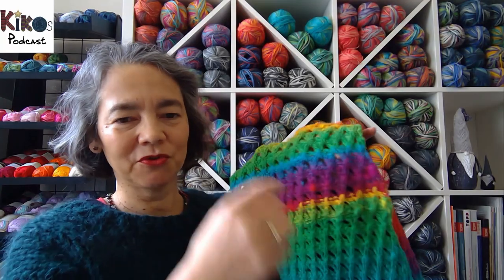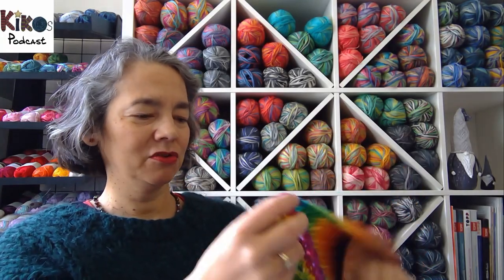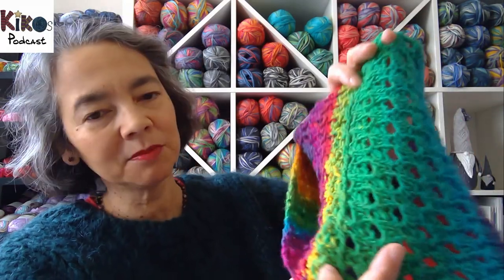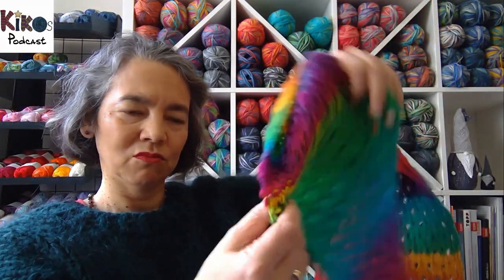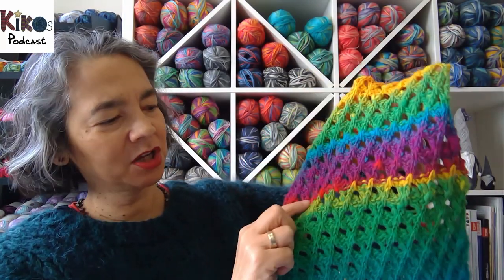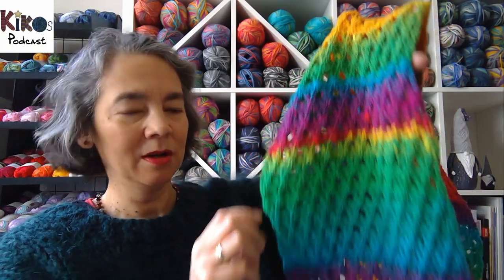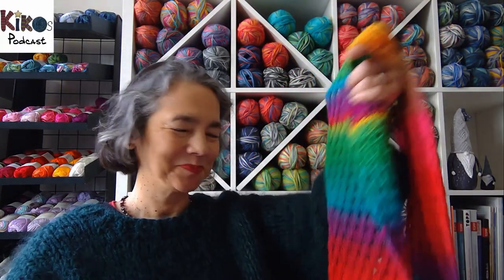So it's knit to and fro, and I sewed the beginning and the end together here. So this is the seam. It's not very big. It's mostly the color change. And I think from this side, it's almost invisible. I'm really happy with this.